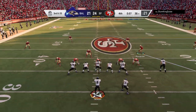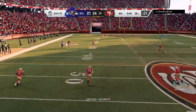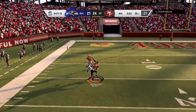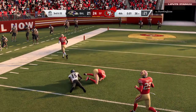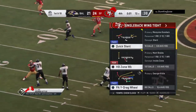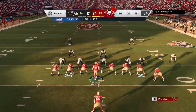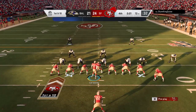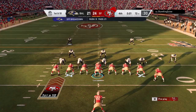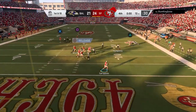DeForest Buckner with a sack, the former number 7 overall pick. Now a desperation throw deep downfield. And a crusher there as it's intercepted. Picked off by Akello Witherspoon. The San Francisco offense ready to start their next drive. And they've got this one in hand. No timeouts remaining defensively, so this one should just be one kneel and then handshakes.